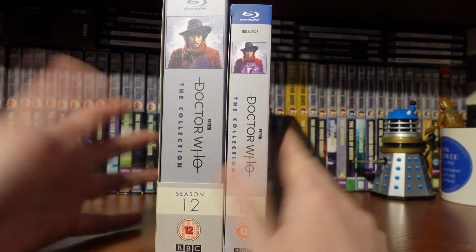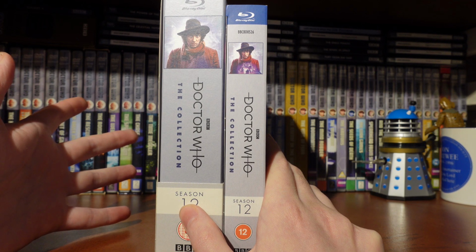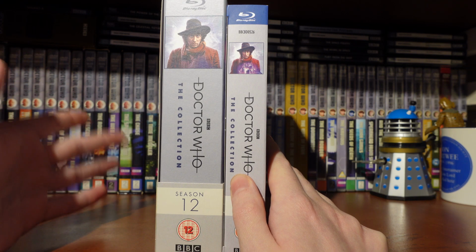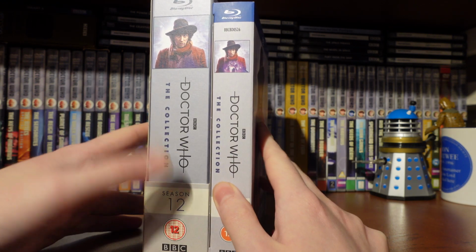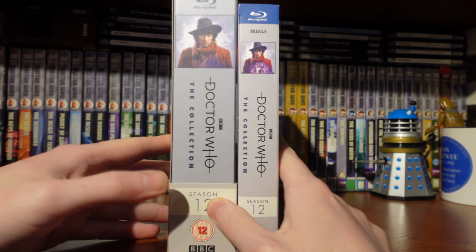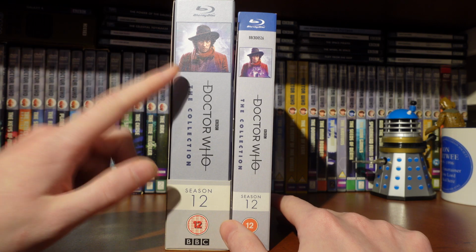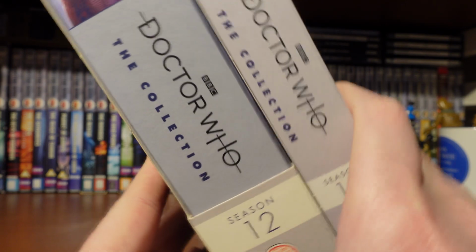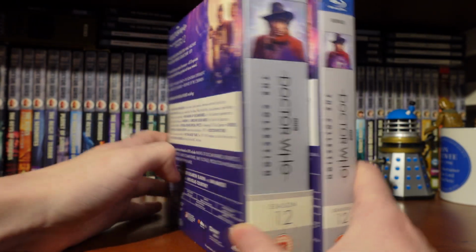I guess season 12 is a bit of a bad example for shelf space saving, because there are a lot more chunky box sets, like the 8 disc Blu-rays, and I guess when season 1 comes out, it would be interesting to see how compact that will look. Because this is a short season, you don't really get to see the benefit of how small it is, but you can see the differences. You can see that the limited edition one has a slightly darker grey compared to the standard. There's a nice little difference there.